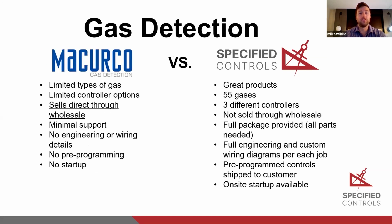Another competitor of ours is McCurco. We have 55 gases available, and they do not. They have a limited amount of gas detection available. They only have 2 controllers, I believe, where we have 3 different controllers. They also sell directly through wholesalers. Minimal support, no engineering or wiring diagrams, no pre-programming before shipping, and no startup option available. We aren't sold through wholesalers.